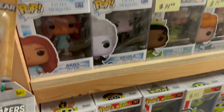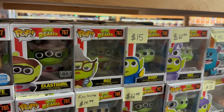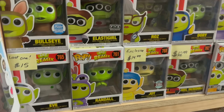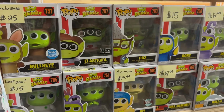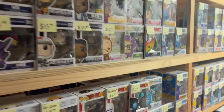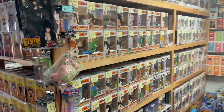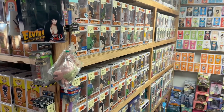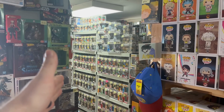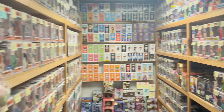Down here, you have a bunch of the remix pops. Here's Bullseye, Elastigirl, Roz, Dory, Dot, Wally, Miss Incredible, Joy, Randall, and Eve. I know a lot of people are trying to complete that line, so pretty cool to see all those right here. But let's go into the next section. This looks to be a little bit more anime heavy, and we're still not done. We still have that entire area to check out, and I actually see some Freddy Funkos up there that I'm pretty excited to take a look at.